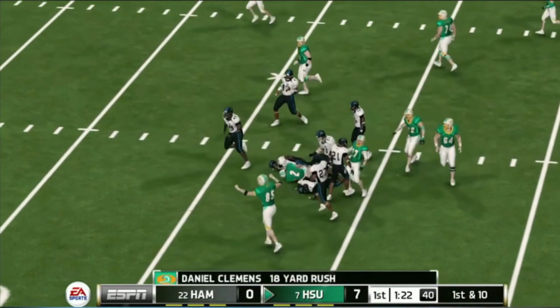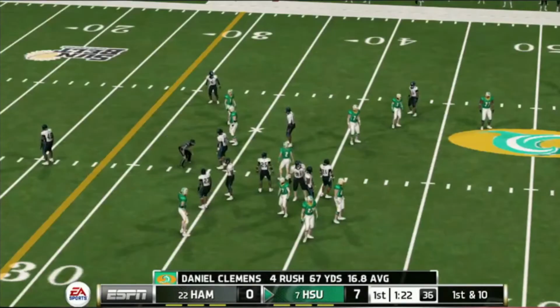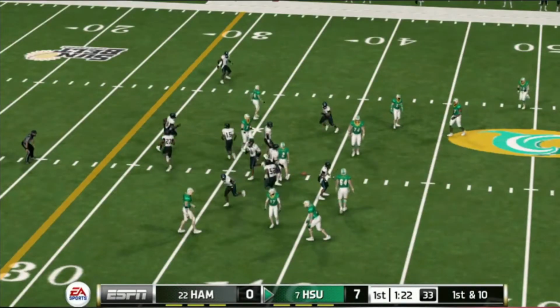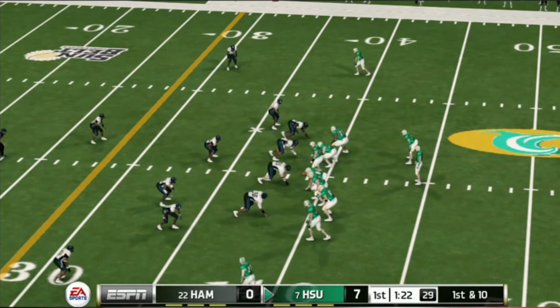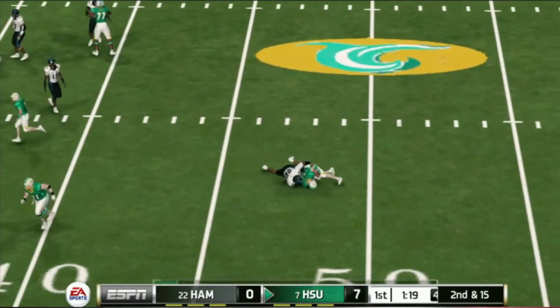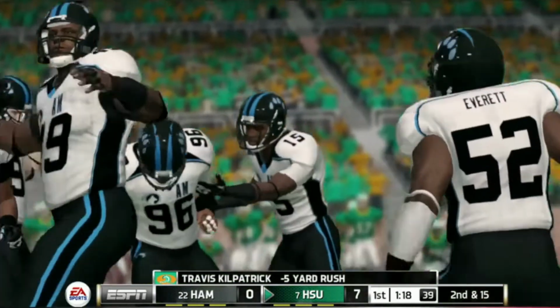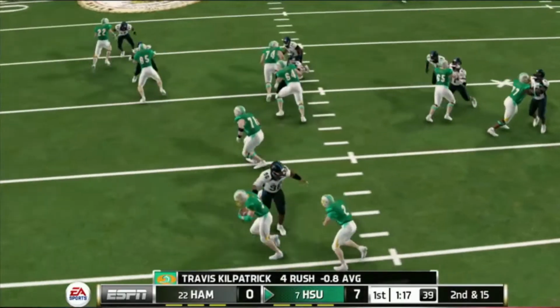Gains his way to the 39-yard line. So he keeps it, and he gets a big first down. The quarterback made a very good decision here not to pitch. He saw a break in the defense and just hit it for a big gain. He's taken down around the 44-yard line. Loss of 5 on the play. That'll bring up 2nd and 15.